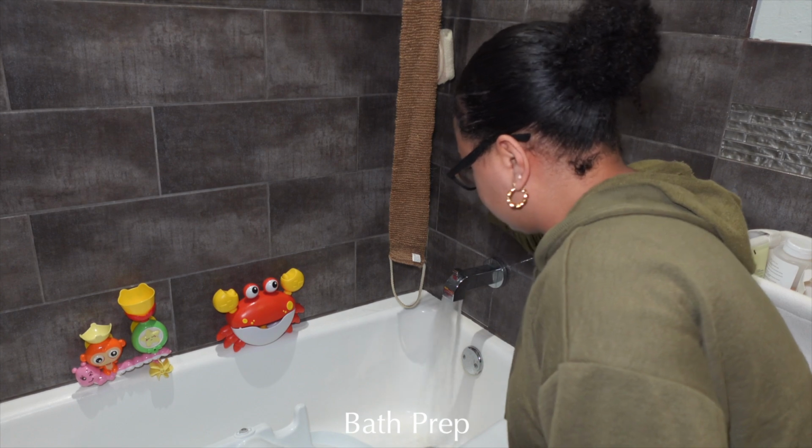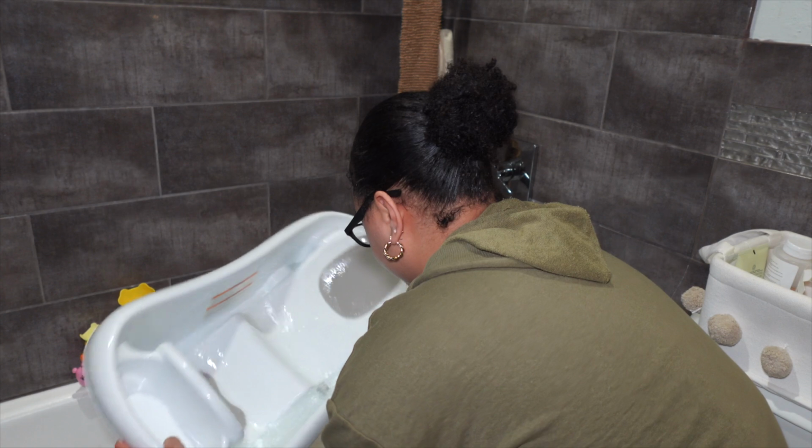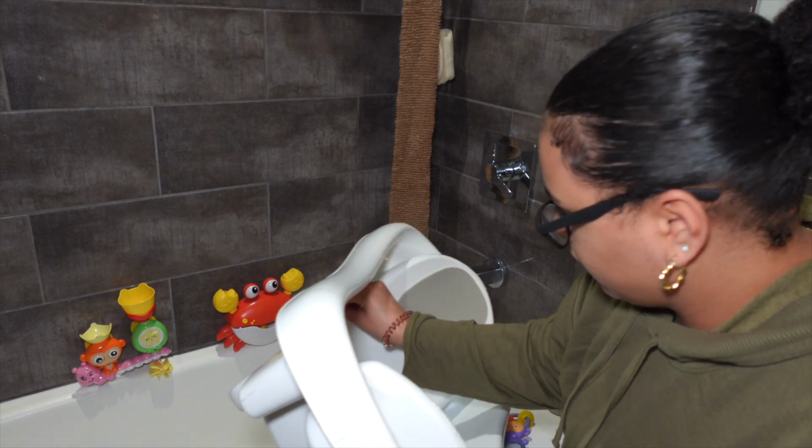Now it is time for bath time. This is my favorite part of the night routine. So starting off, I just go ahead and rinse her bathtub. Usually I'm the one who flips over the bathtub after we're done using it, but when her dad takes her a bath, he doesn't do that. So I'm just cleaning the bathtub and setting up her toys.